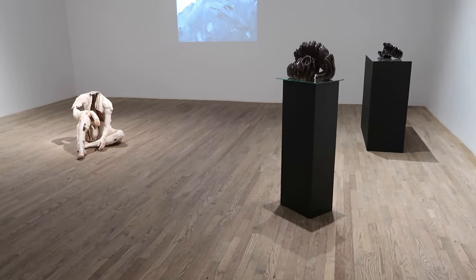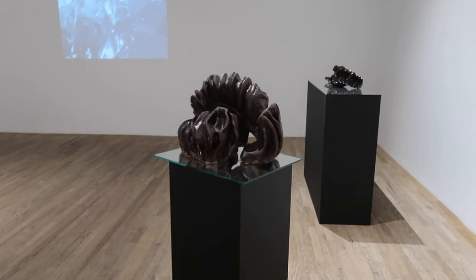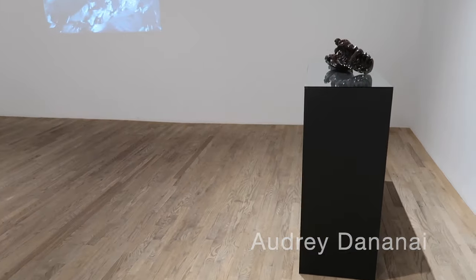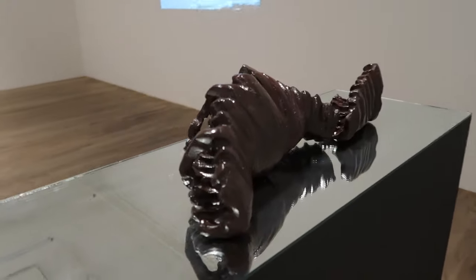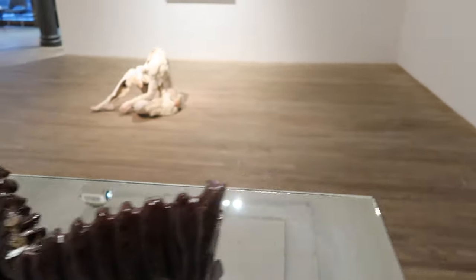And over here, we've got some very interesting objects. We've got some ceramic sculptures by Audrey Denani, and these almost look like skeleton remains of an alien of some sort. Kind of crazy to think it's ceramic, but it is.